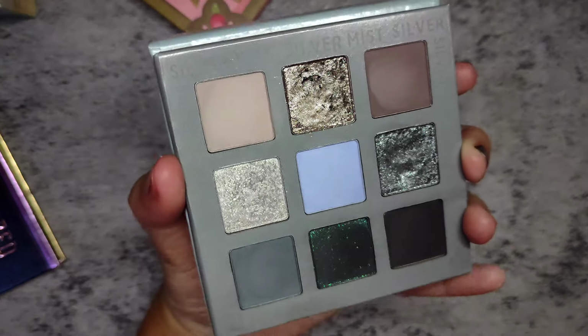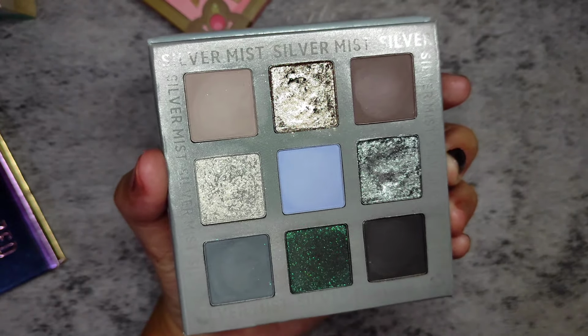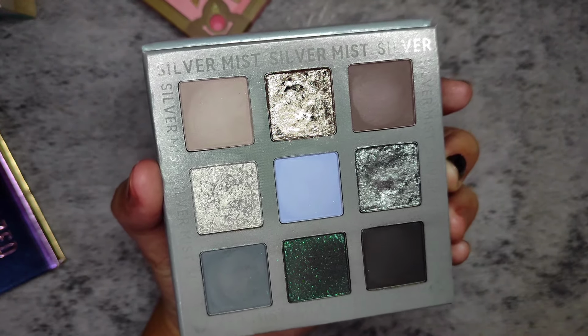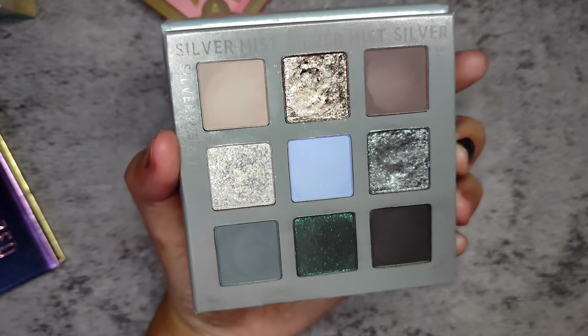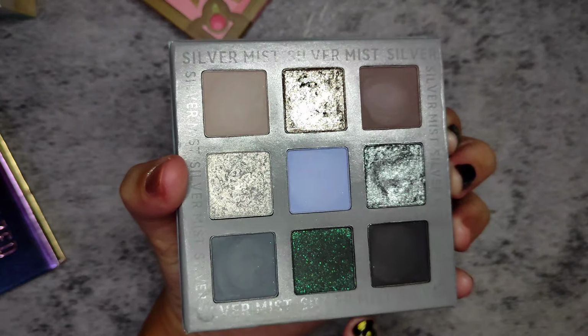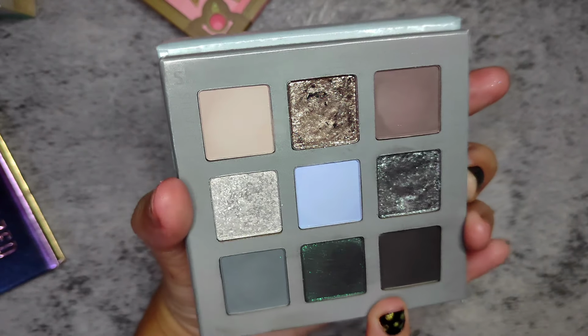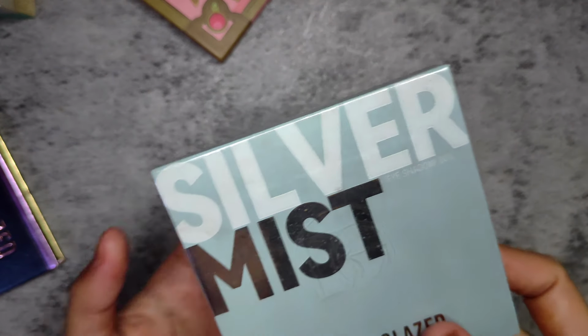So yeah, this is the color story. This is by far the most unique cool toned eyeshadow palette I have seen in C-beauty. I have used this once, I just used this once and I really like this palette, and I want to use it more so I can form a solid opinion. But so far I am loving the color story.